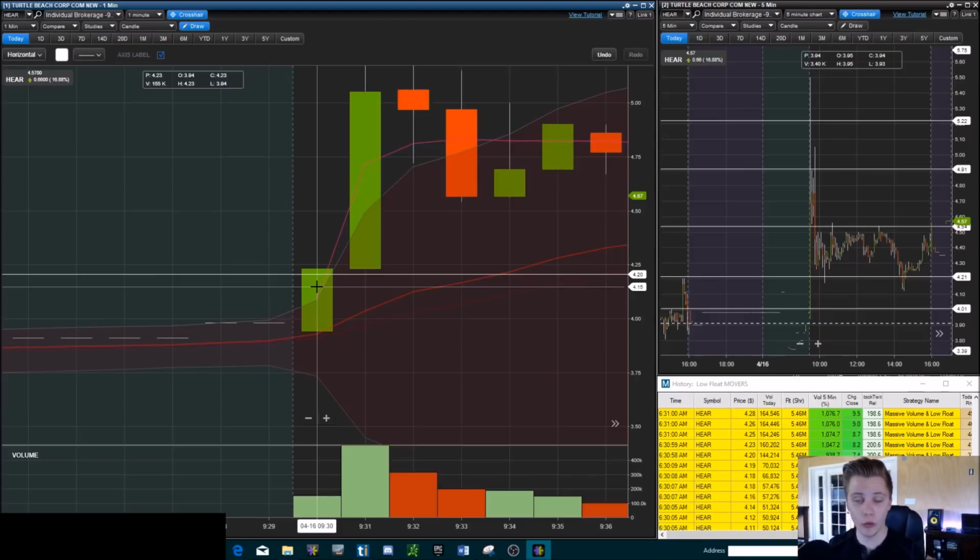The main thing that I watch when I'm doing these type of trades in the morning, these morning spikes, I don't watch the chart. I watch level 2 and I watch time and sales. The time and sales and level 2 is what's going to tell you, is there a bunch of buying volume coming in? Is there a bunch of hype pouring into this stock?